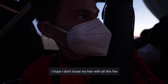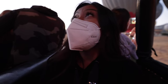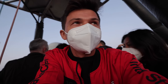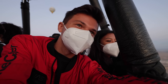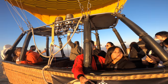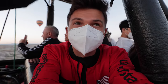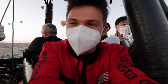I hope I don't lose my hair with all this fire. So right now we're 300 meters above the ground and the sun is just beginning to rise over top of those mountains. It's amazing. Honestly guys, the camera does not do this any justice. You just have to see this with your own eyes. So many balloons up in the sky this morning. Beautiful sunrise. And it's not even too cold actually.